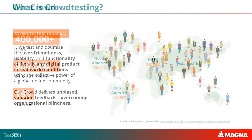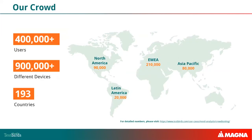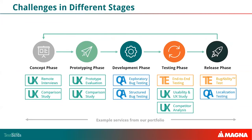We have a little bit more than 400,000 people. What's also really helpful about this crowd testing approach is that the crowd is testing on their own devices. Especially when it comes to mobile devices, this is really helpful because you have access to almost 1 million devices in a lot of different countries, which can help you to test a lot of different variables.